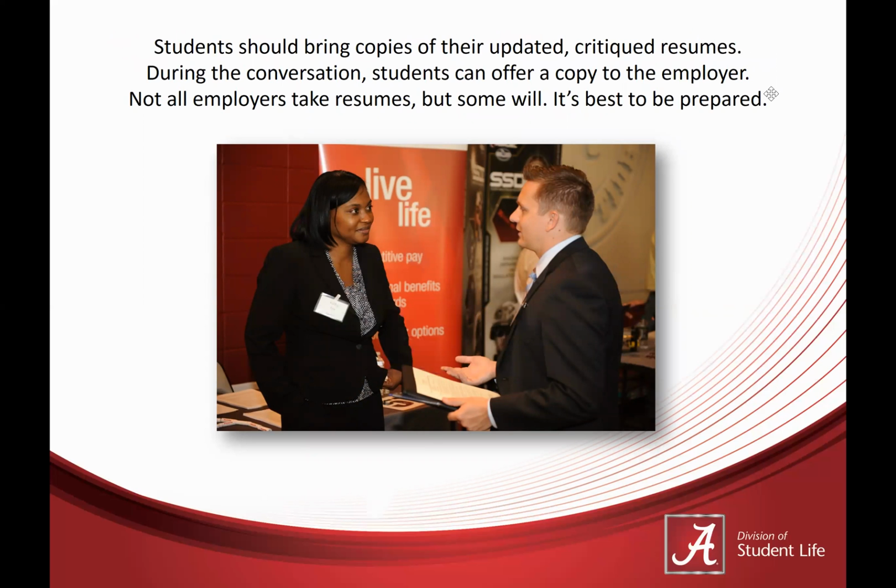Students are encouraged to bring not only resumes to the career fair, but resumes that we have taken a look at and helped them with, and certainly that they have updated. Some employers will not collect resumes at the career fair, and we tell students don't be put off by that, don't take it personally, that's just not their practice. Some may say instead to apply online or to upload their resume through the Career Center website. We'll talk a little bit about that. It's a platform called Handshake.